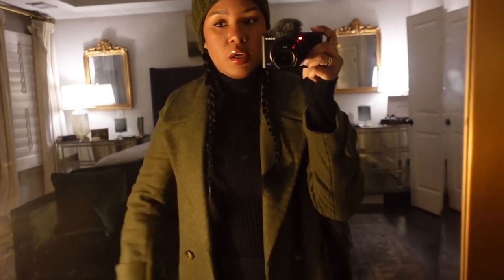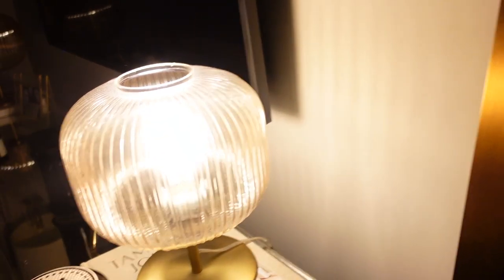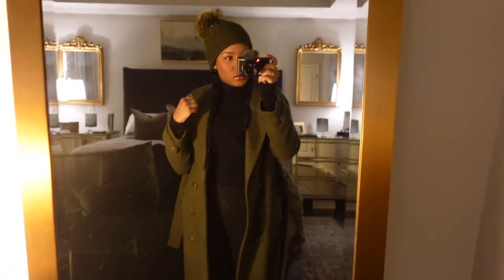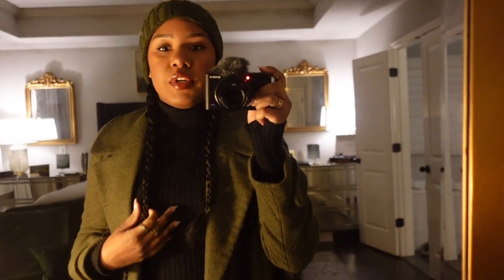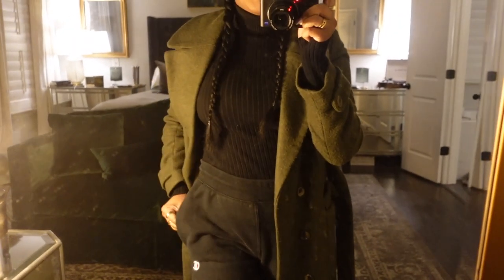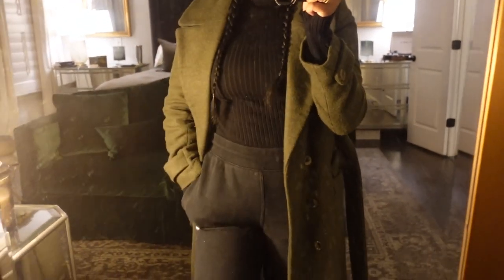So this is what I'm wearing. Sorry the lighting's kind of warm over here. These lamps in my room are very warm, but this is where my mirror is. So this beanie is from a brand called Knots and Kisses. It's so cute. I have no clue where this turtleneck is from. I've worn it so many times and I forgot where it's from. I've had it for so long. And then I'm just wearing my Champion sweatpants.